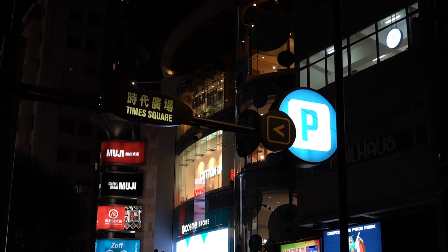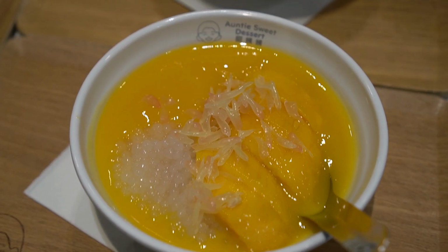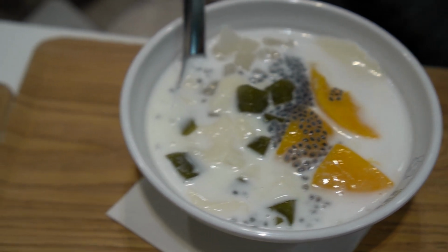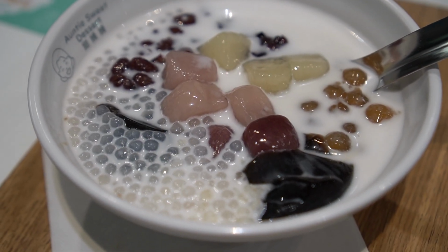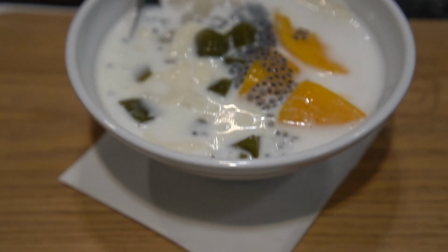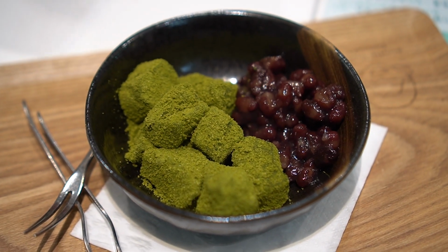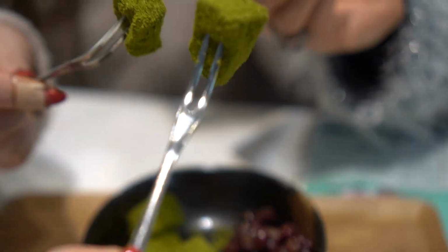My god, you guys, I need to hype up Auntie's sweet desserts because it runs through my mind all day, even now. I just can't believe how good the quality of the desserts were. And seriously, if you're in Hong Kong, make some time to go to Auntie's. The mango just melted in my mouth like I've never experienced before. And every dessert we got, we were just so shocked at how great the quality was.